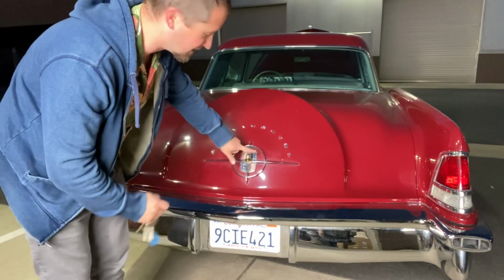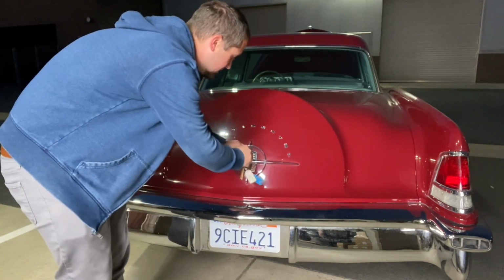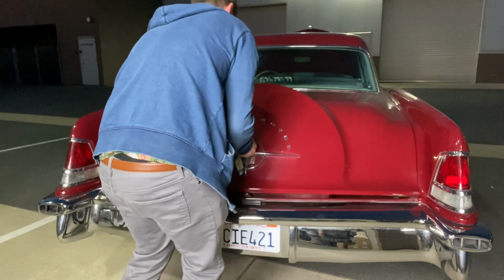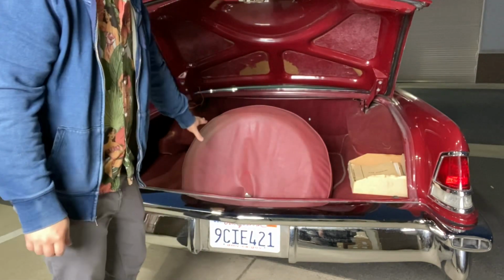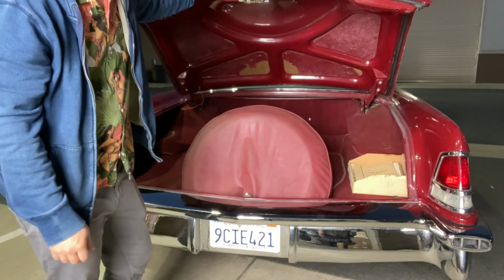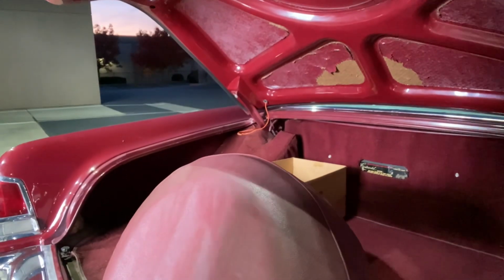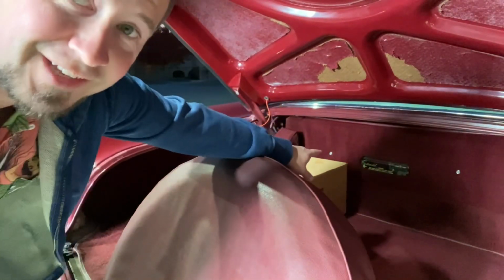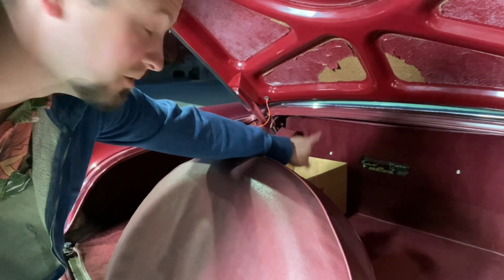First, to start out with, to get to the trunk lock, gotta move the little Continental soldier here out of the way. And see that spare tire that gives us that bump in the trunk lid. Then if you look back here at the back of the trunk, you can see a sight glass for the air conditioner. All the air conditioning stuff is up under there.